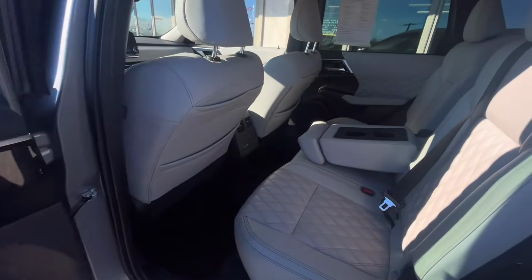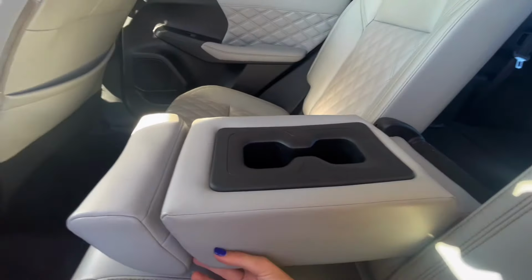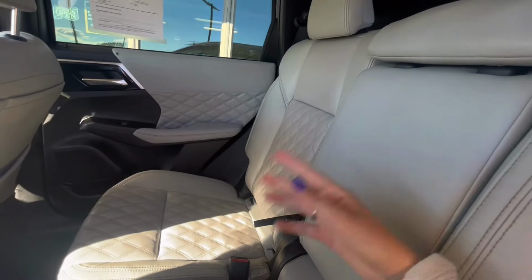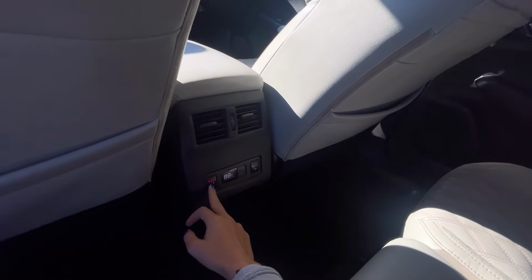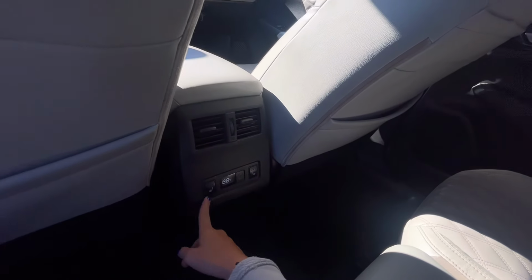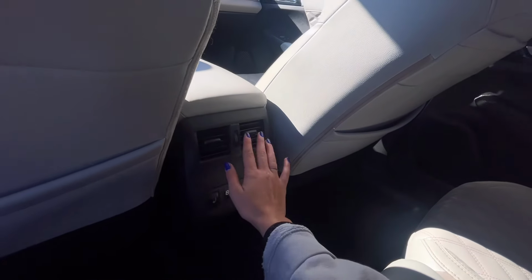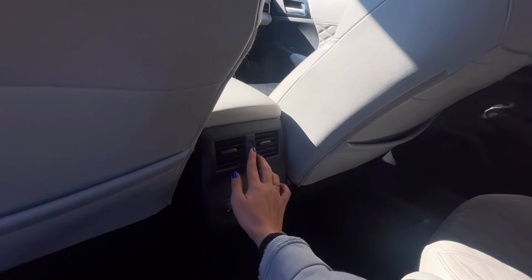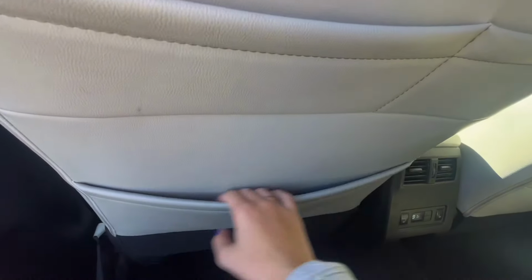So back here is kind of interesting. You do have a middle seat that folds down to be an armrest with cup holders. And then when you don't need it, you can fold it back up and it can be a third person seat. Back here, you actually have heated seats for the side seats, as well as your climate controls. So you can go ahead and adjust it up and down however you like, as well as your adjustable vents above. The back of the seats have multiple pockets for storage and little things.